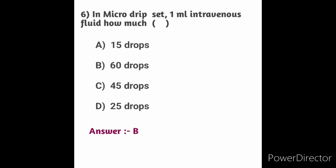Next, the sixth question. In a micro drip set, 1 ml of intravenous fluid is how many drops? A. 15 drops, B. 60 drops, C. 45 drops, D. 25 drops. 1 ml equals 60 drops here. A micro drip set looks like an IV set only.